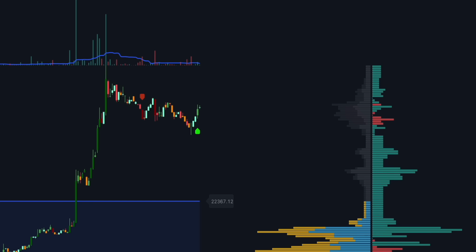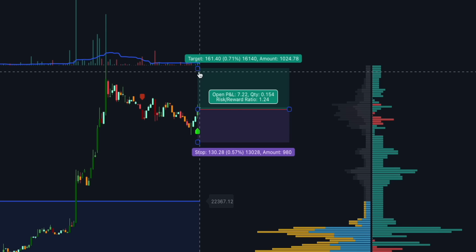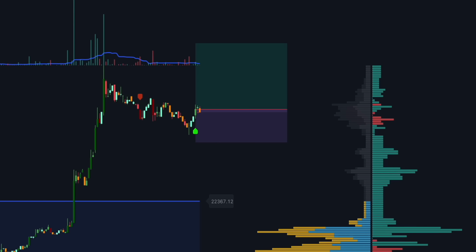If these conditions are met, place a buy order at the close of the price bar. The stop loss should be placed below the recent swing low. Target 2x the risk.